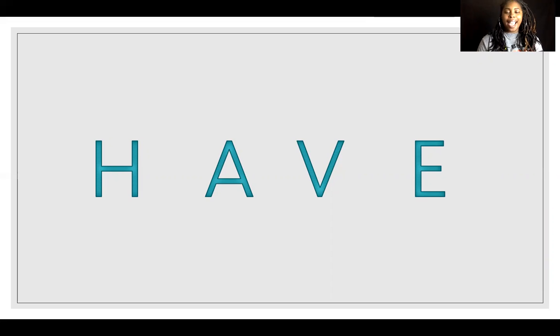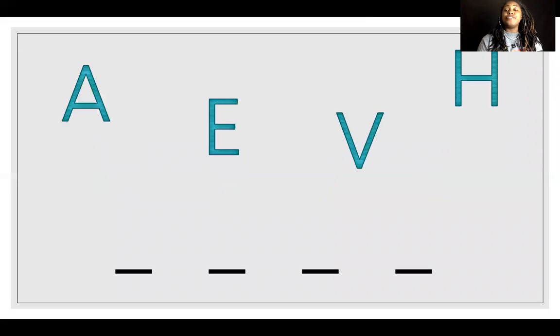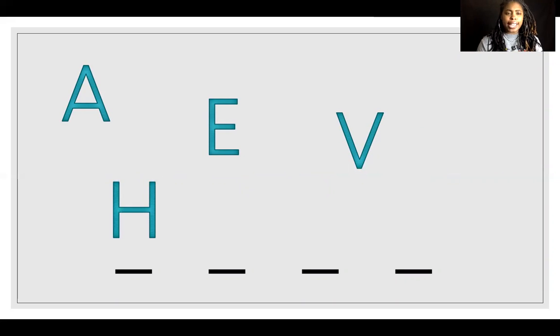H-A-V-E. Have. The letters are all jumbled up. Let's put them back in order. The first letter was H. Say H. Great job. Do you remember the second letter? A. Great job. Everybody say A.